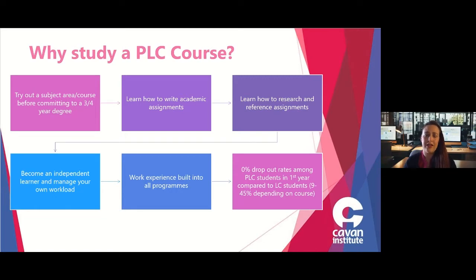So if you were in school last week sitting in a classroom with 20 students, that means that possibly 4 of you will drop out during first year of college, maybe even 5 of you. They're high statistics.